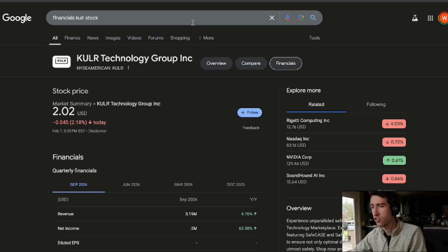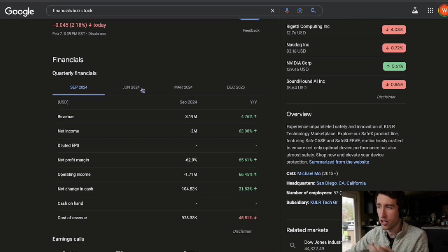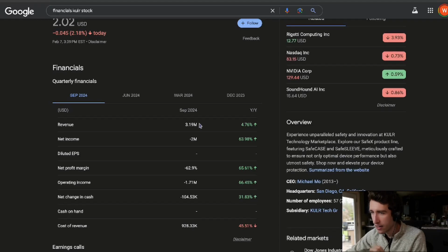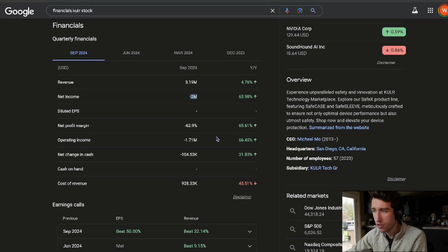Because of their balance sheet, this Bitcoin move could potentially move their stock significantly. And it's not based on full correlation, it's based on investor sentiment. As you can see, the revenue is increasing year over year. $3 million in revenue, net income still negative $2 million, but it is increasing year over year. If you go back a quarter, a little bit more volatile, but overall we're seeing green.